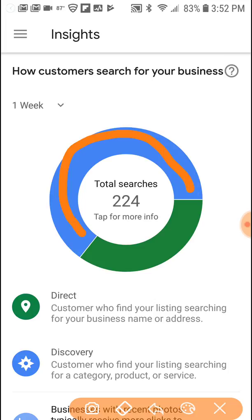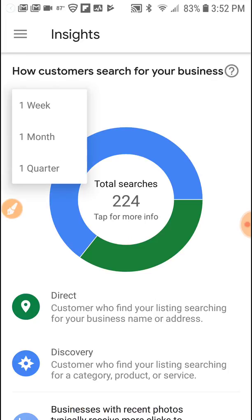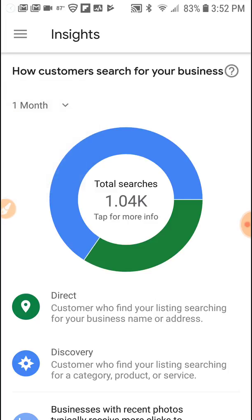This blue is organic search. So in the last week, they've had 224 people find them organically, and for those of you that don't know what I mean by organic search, I'm talking about searching generic terms like dock builder at Lake of the Ozarks, for example. About 1,000 people have found them too, organically. These folks are a dock building company at the Lake of the Ozarks, so that should ping, and so should all their competitors if they're doing it right.